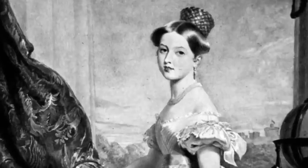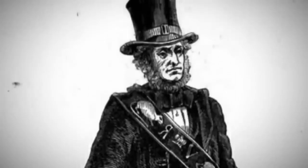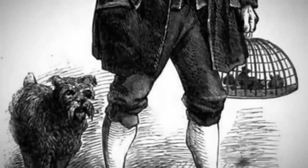It got so bad that Victoria had to appoint her own rat catcher, and this was Jack Black, whose title was VR, Rat and Mole Catcher to Her Majesty. And he really was the rat whisperer. I think that Victoria really hoped that he would exterminate the rats for good, but I'm afraid he didn't. The rats continued to plague Buckingham Palace throughout the reigns of all the monarchs.